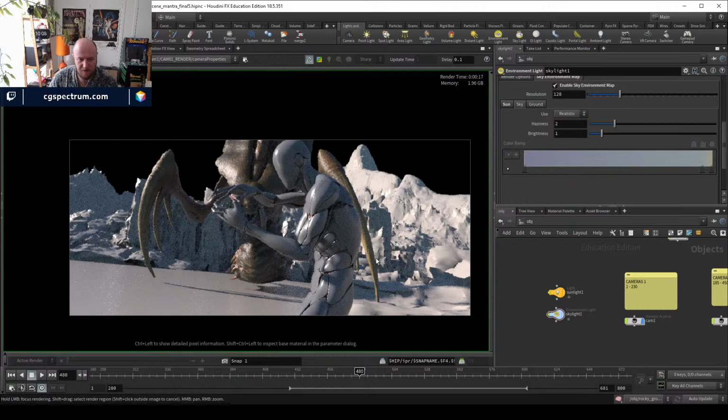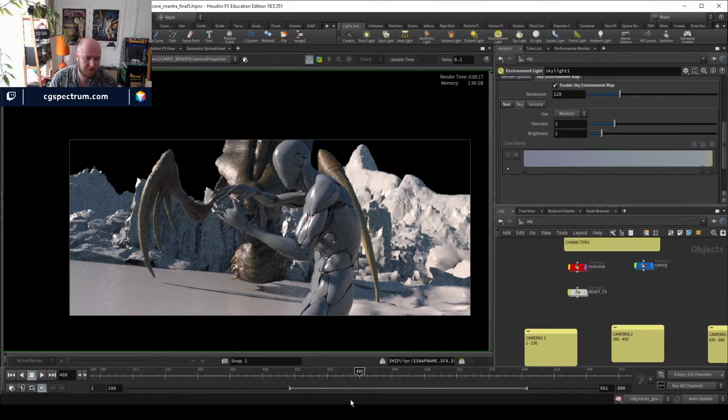So the lighting in this is just temp and default, and even the shaders are very basic. I thought about doing a bit of work on the Hydralisk, but then I thought perhaps I'll spend a bit of time on the Cyborg guy, because I haven't really seen a lot of people work on the Cyborg's shaders.